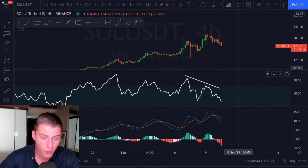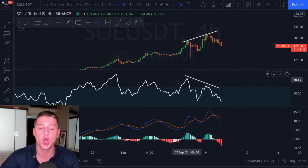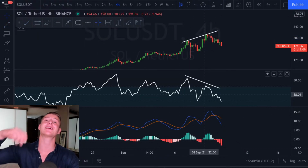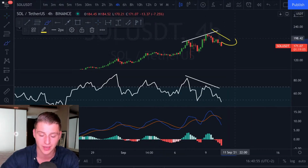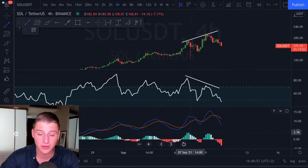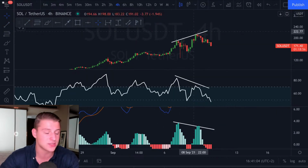So what we see right now on Solana is, of course, a higher high getting created here on the price section, lower high here on the RSI. This is a clear bearish divergence as well, resulting in, of course, this minor push down right now. And besides that, guys, I want to be looking for a trend reversal signal, right? So if you're looking at the MACD, you can see clearly MACD forming a lower high right now, higher high in the price section as well.